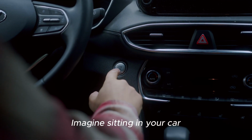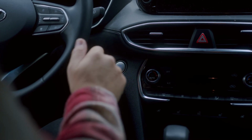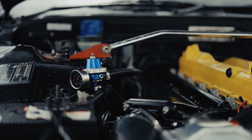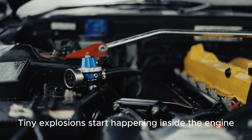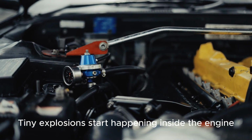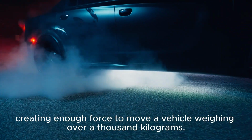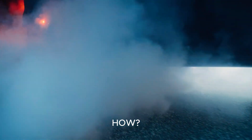Imagine sitting in your car and pressing the start button. Within a fraction of a second, hundreds of metal parts begin moving together in perfect synchronization. Tiny explosions start happening inside the engine, creating enough force to move a vehicle weighing over 1,000 kilograms. But how can a series of tiny explosions power an entire car?